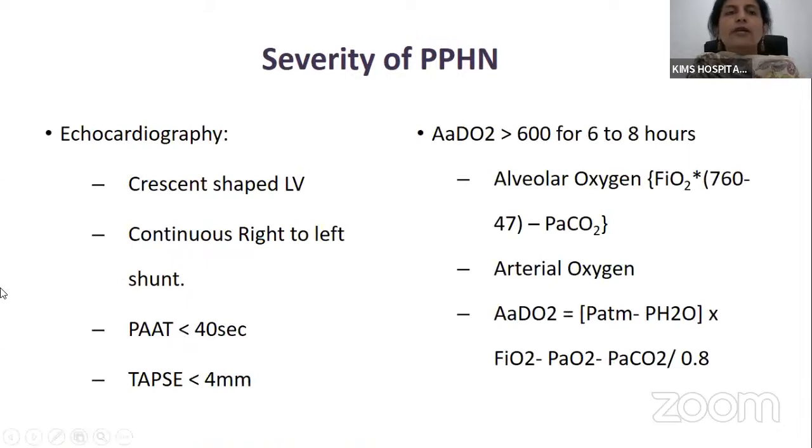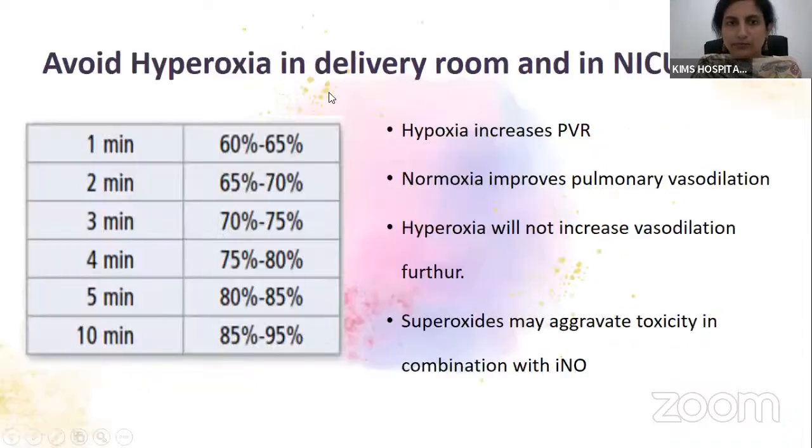Coming to echocardiographic parameters which indicate the severity of PPHN, a crescent-shaped LV, continuous right to left shunt, PAAT of less than 40 milliseconds, and TAPSE of less than 4 mm are indicative of very severe PPHN. We can also measure the arterial alveolar oxygenation gradient. If it is more than 600 for 6 to 8 hours, it indicates very severe PPHN.